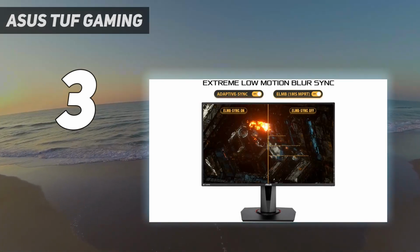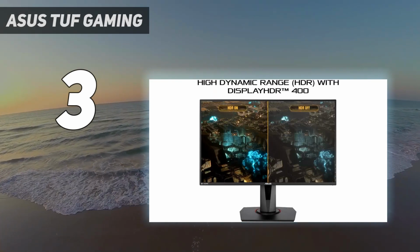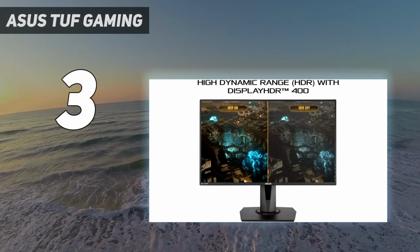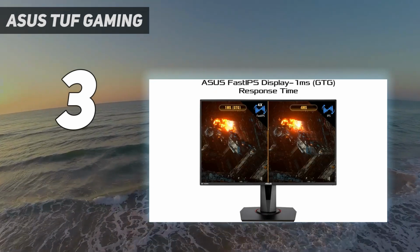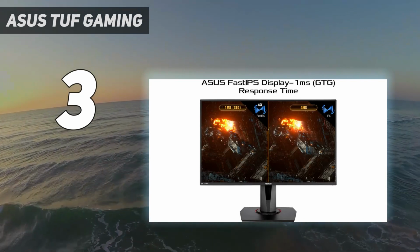If you prefer getting something smaller, the Asus TUF Gaming VG259QM is a 25-inch monitor with nearly the same performance, so you can get whichever size you like, but it has the same issue with the increased input lag. Number 2 of my list.